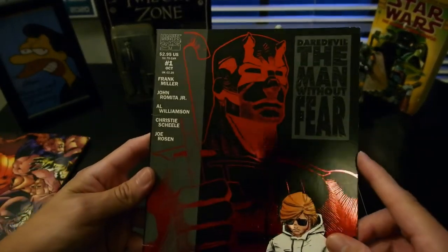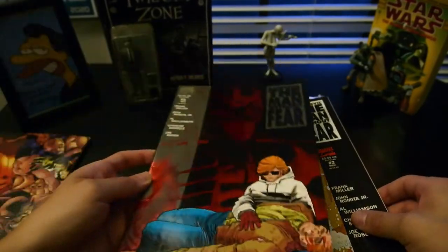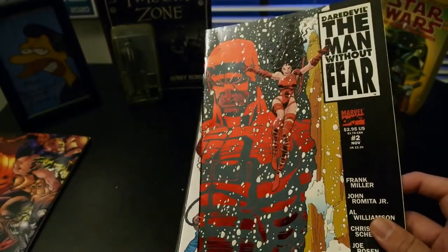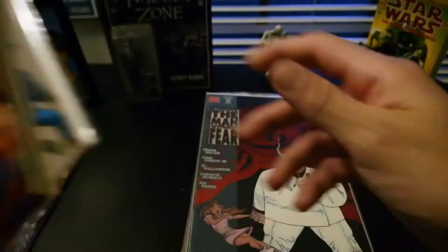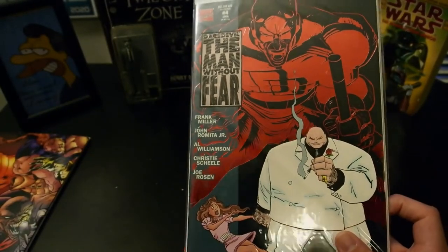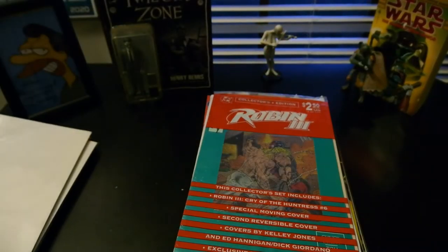But yeah, I like these a lot, just the way they're presented. And I have the entire series and they're all like this. They all have that shine and that texture that pops out. This one's really cool. Yeah, it looks like the Daredevil ones.